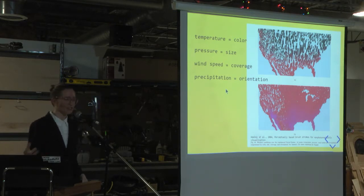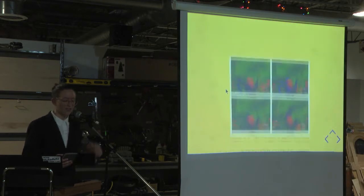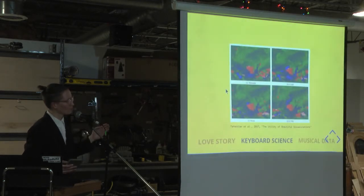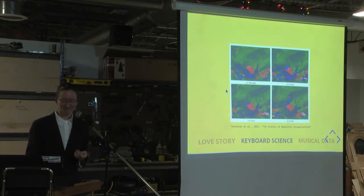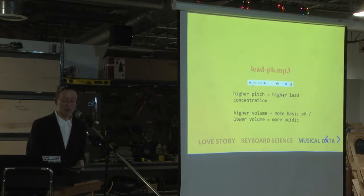Suddenly, you can start to interpret four variables, actually five if you include the spatial location, within a single graph, and that's really powerful. In the 10 years since they've done that work, they've moved on and made increasingly beautiful graphs. This is more meteorological data, and it ends up looking really, really beautiful in my mind. But we can also do that with sound. We've got a lot of variables at our disposal with sound.